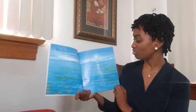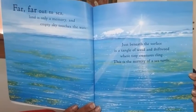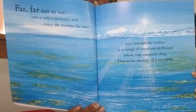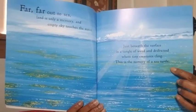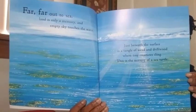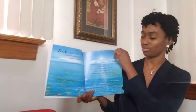Far, far out to sea, land is only a memory. An empty sky touches the water. Just beneath the surface is a tangle of weed and driftwood where tiny creatures cling. This is the nursery of a sea turtle. Look at that beautiful ocean, that bright sun. Can you see the seaweed and the driftwood? That looks so very peaceful.